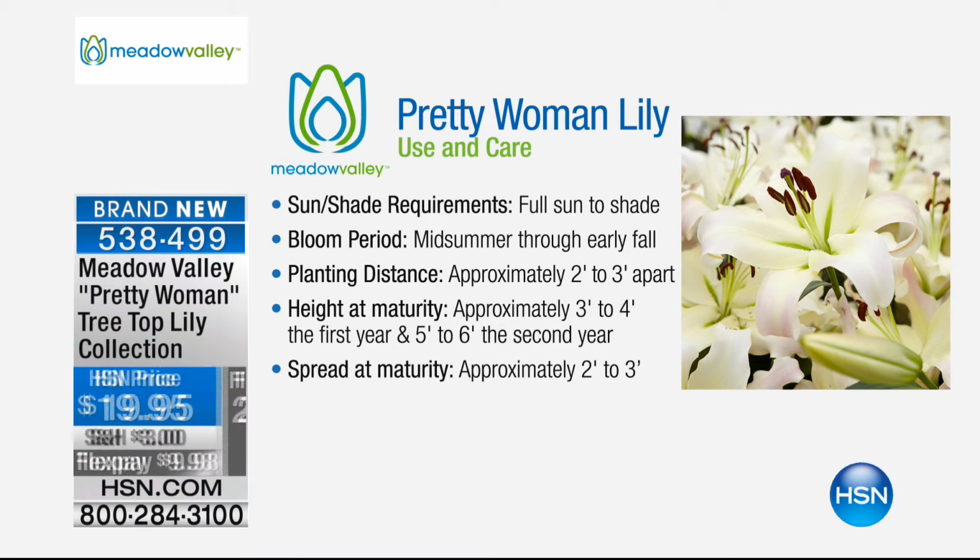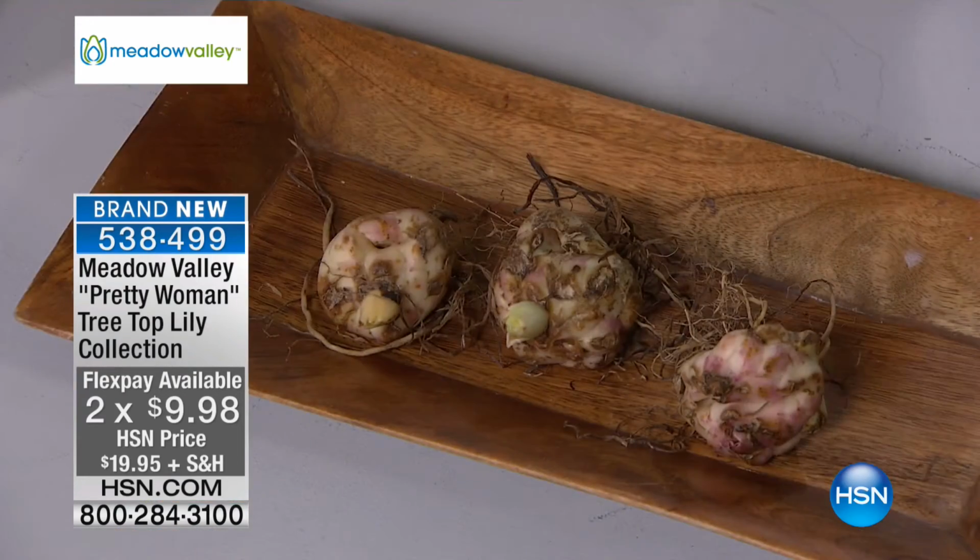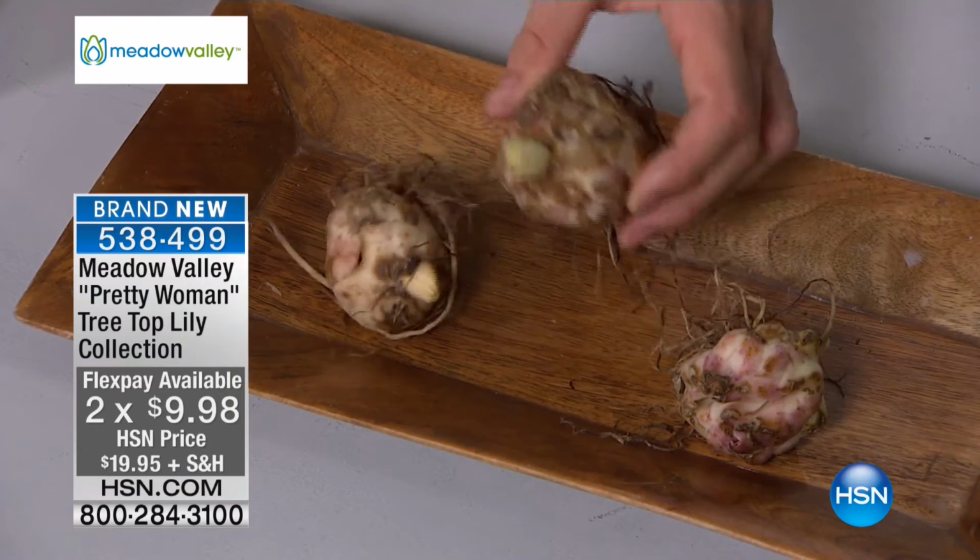So 4 to 5 feet tall in that first year, and they're about 2 foot wide as well. So they're giving you that structure and presence in the border. All you do is drop the bulb into the soil, and the plant does the rest for you. So how deep? How deep do I put it in the soil?